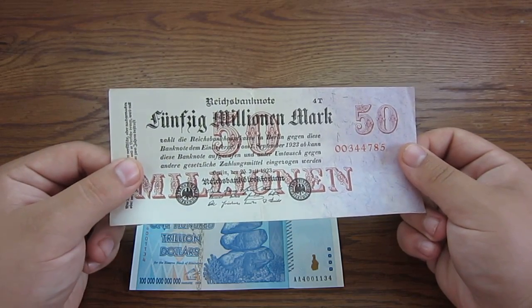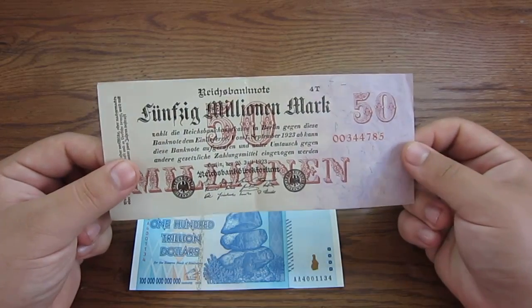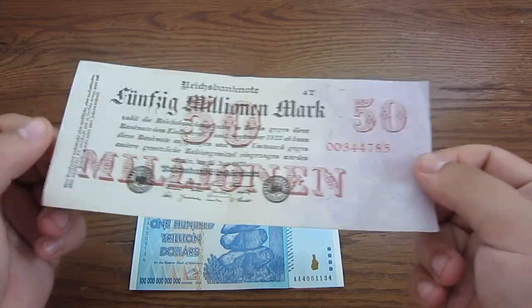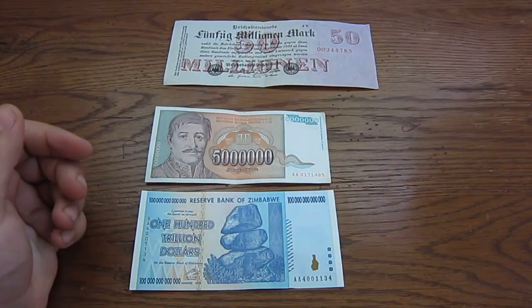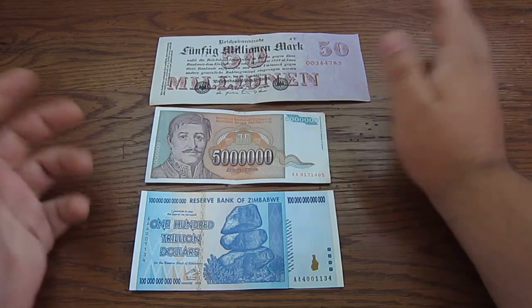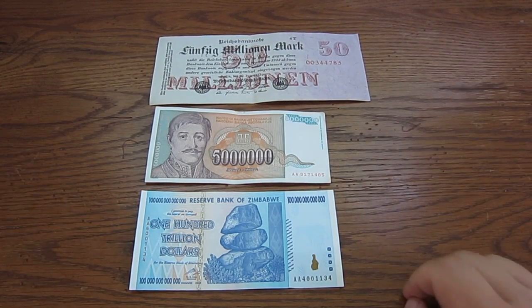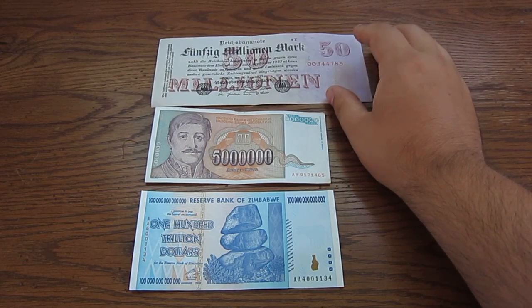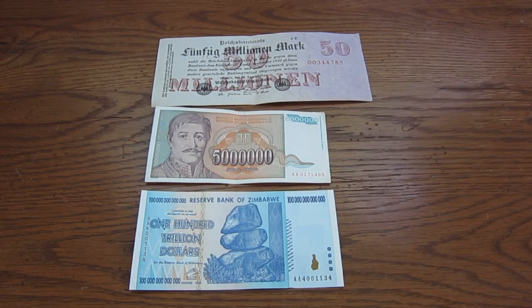And the denominations got ridiculous. Like I said, this is 50 million German marks, which today is worthless. But this was actual real currency at one point. Now it ceases to exist. It's not worth anything. It's a novelty bill. I bought this on eBay for $1.50 US. So just an interesting little fact here. Again, some more fiat currencies that have failed. This only lasted 1 year, from 1922 to 1923.